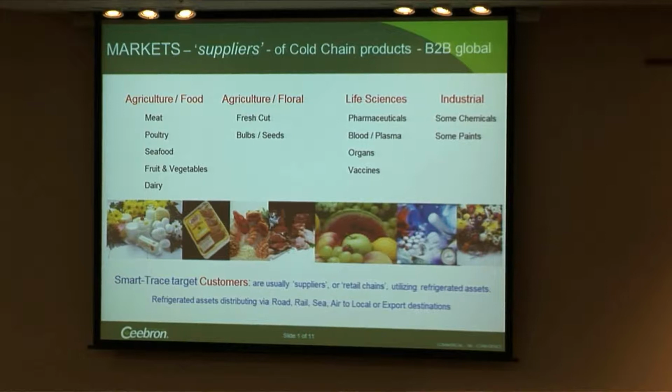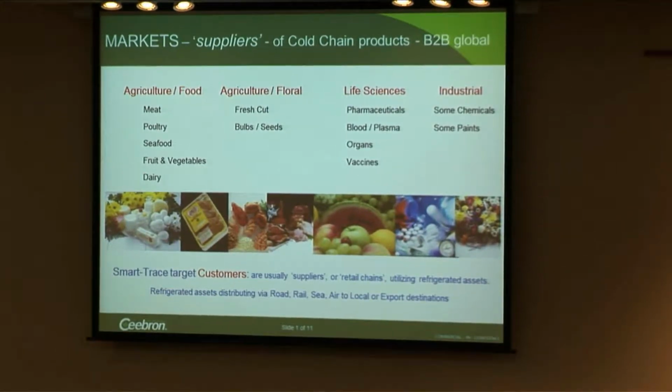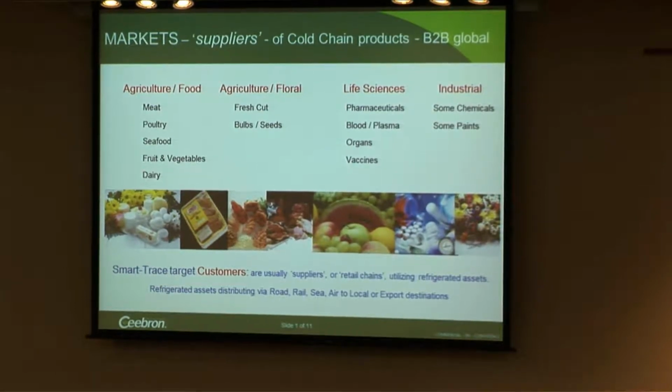If you look at perishables, they come into several major areas, whether it be agricultural food products, floral products, life sciences, wines, and industrial products as well. Some paints and chemicals are temperature sensitive. We're targeting all customers, both suppliers and also retail chains and wholesalers and anyone using refrigerated or temperature controlled environments.